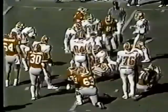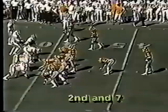Gary, the tailback now from the 43. Henry Walls may take their turnovers from Clemson and score. Second and seven from the 40. Gary. He makes it to the 35, close to the first half. Gary, the pitch. He's got the first down. First and 10 from the 31-yard line.